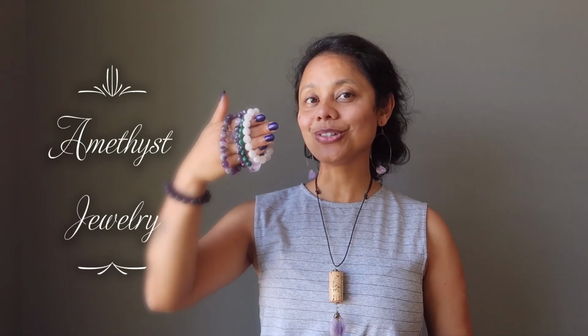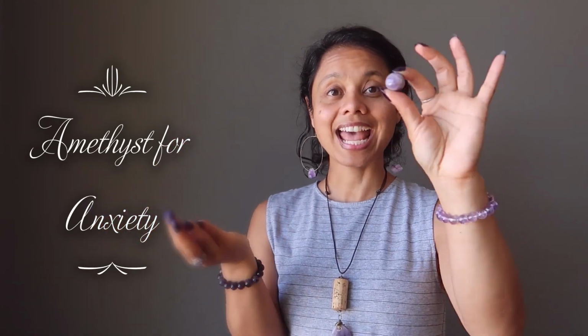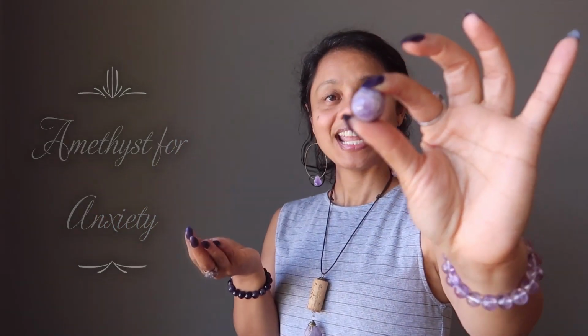So another way you can use amethyst is, of course, very popularly worn as jewelry. So you can wear them as bracelets, as rings, necklaces, earrings, and amethyst is a very durable stone, so it's great to wear every day. So our seventh idea for today is to use tumbled stones and small amethyst spheres in your pocket or purse, and whenever you're feeling stressed, you can use them to relieve your anxiety.